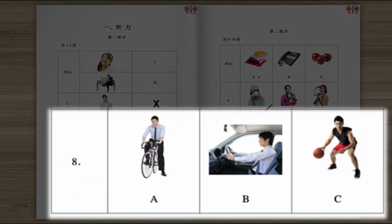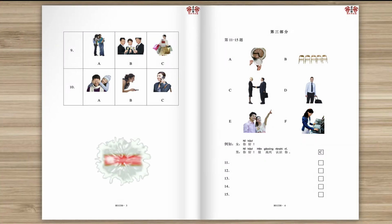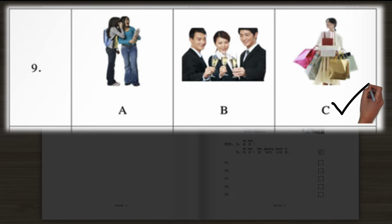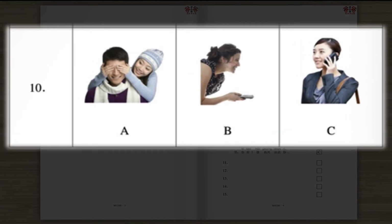8. 她在学习开车。 As per the listening, the correct picture is B. 9. 这些东西都是你买的。 As per listening, the correct picture is C. 10. 喂，我15分钟后回去。 As per listening, the correct picture is C.